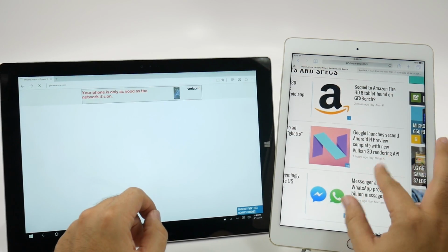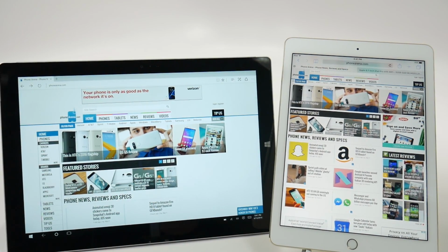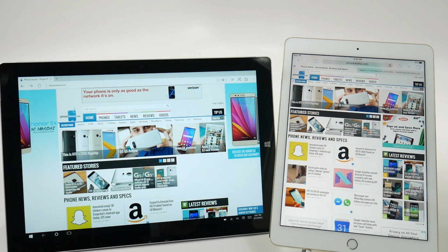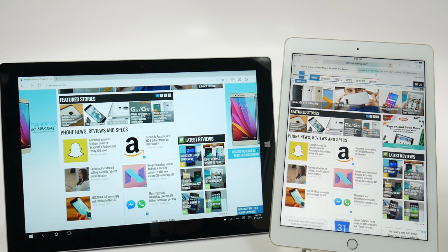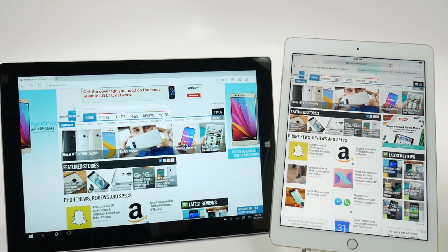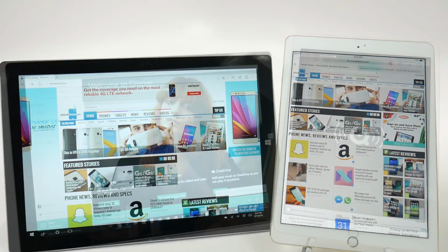So overall, when it comes to web browsing, both seem to do very well, but the web pages will load a lot quicker on the Surface Pro. And you do have to give it to the Surface Pro for one specific thing, and that is that the Surface Pro can load any web page. So if you have Flash or Silverlight using your web page, like say Netflix or any Adobe Flash website, it is going to load perfectly with the Surface, whereas it will not load with the iPad Pro. So overall, for web browsing, the Surface Pro 3 will take it.